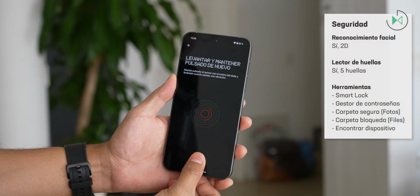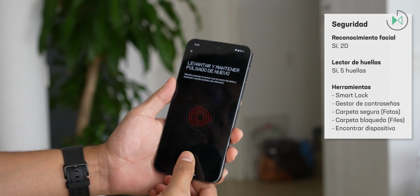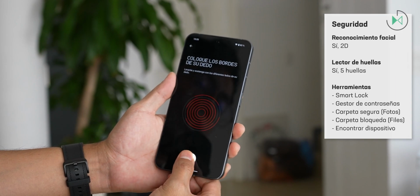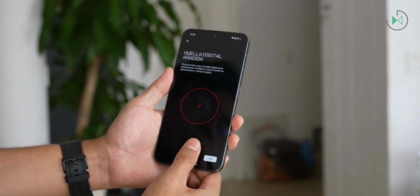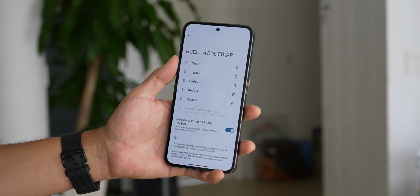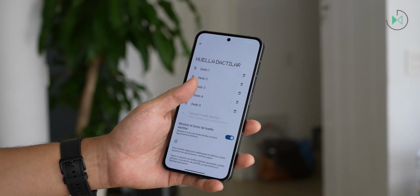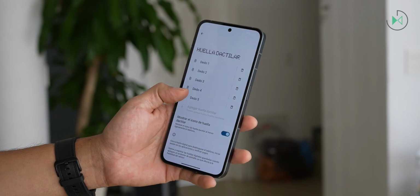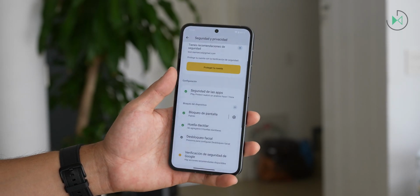The device integrates the fingerprint reader underneath the display, so it's a reader that won't be as fast as the external readers, but it will be of good quality. It does allow us to add up to 5 records, which is normal in the smartphone market, but it does not allow us to change the animation, which is something that other manufacturers do allow us to do, taking advantage of the fact that the reader is under the screen.